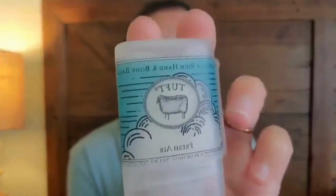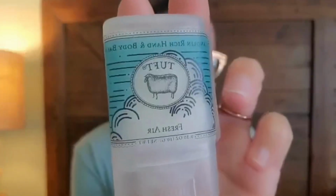So it's a combination of the smell between that and my tuft woolens. And the scent of fresh air, and it is delicious.